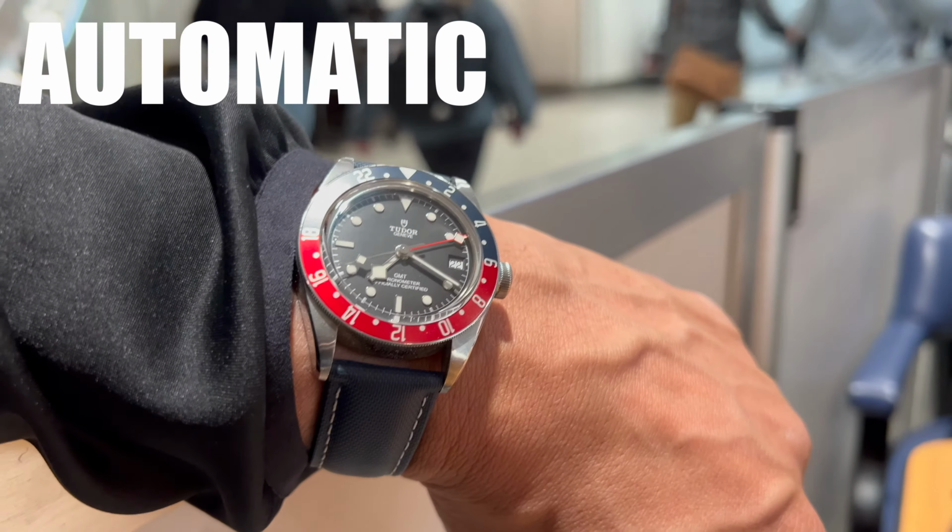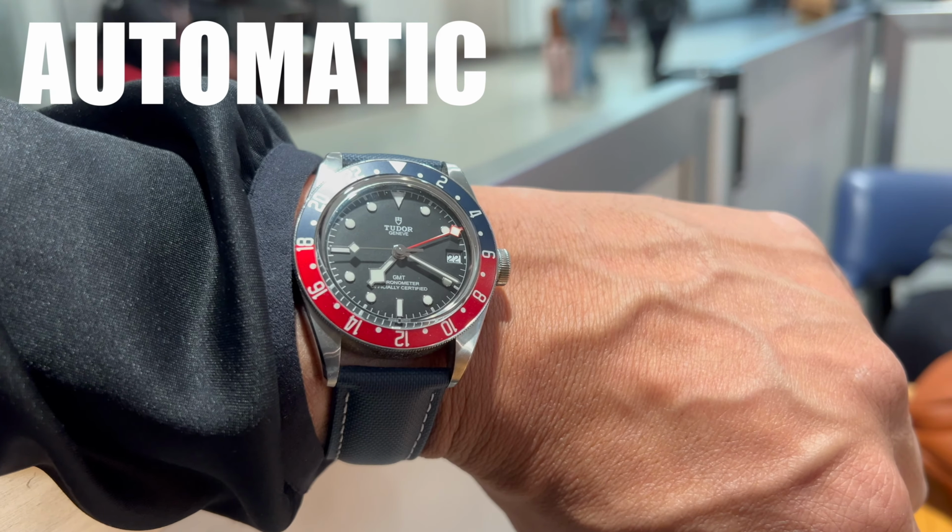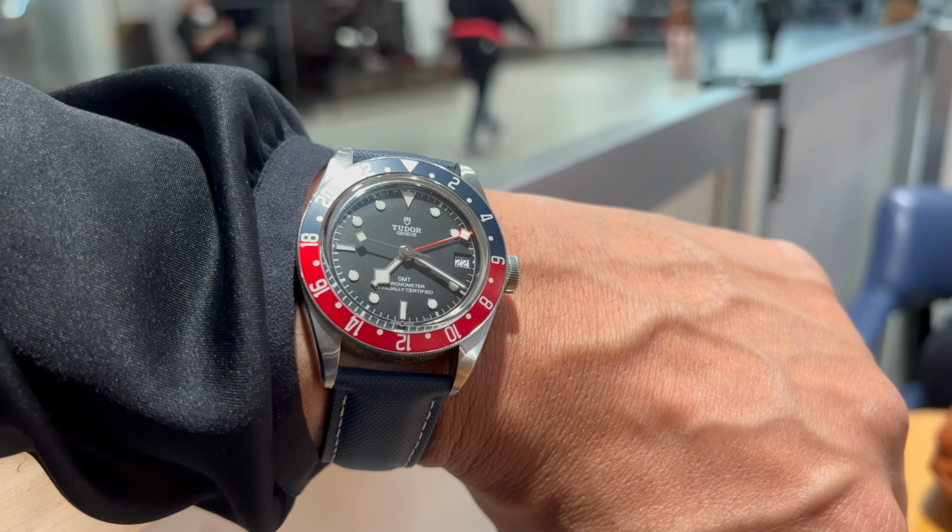That's not all that's changed. We also have a certified COSC movement in the new one. The MT5450 automatic movement is powering the new release, and everyone cares what's under the hood. They know you're getting great craftsmanship with a top-notch movement. I mean, come on, it is the brother or sister of the Rolex GMT Master 2. I think they're going for that vintage style because obviously the 58, based on the release from years ago.